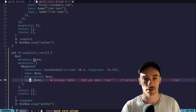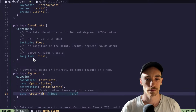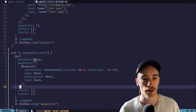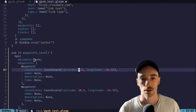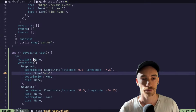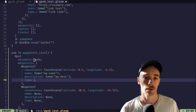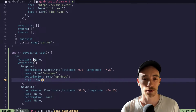Did you mean time? I did mean time, yes, correct. Nice, okay. So this one should be waypoints. And let's make a waypoint that does have some stuff as well at some other location. Oh, I've got to do a big old time now, haven't I? Okay. Time.